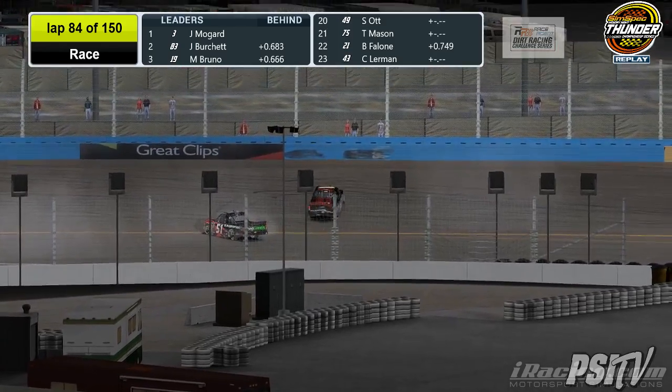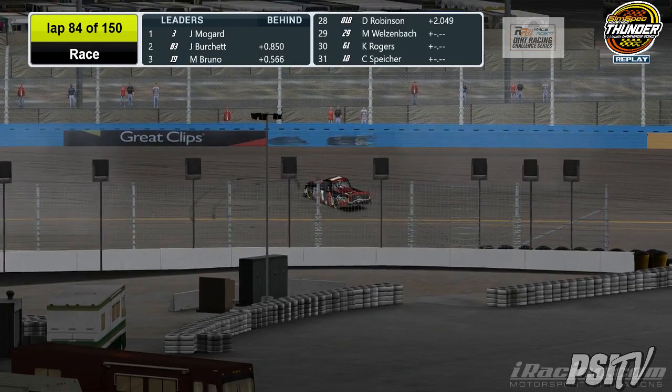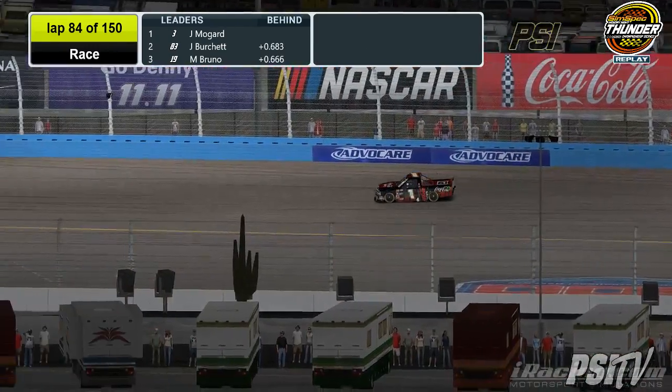And then you see, of course, Bradley Wilson was one of the favorites coming into tonight. He ends up with a completely junked race truck. PJ Popham as well. Really unfortunate to see this wreck come out like this.